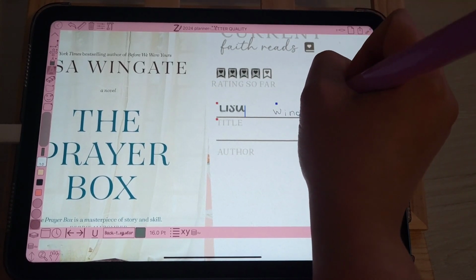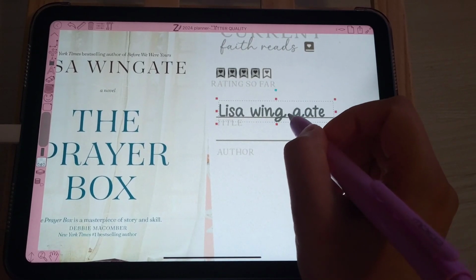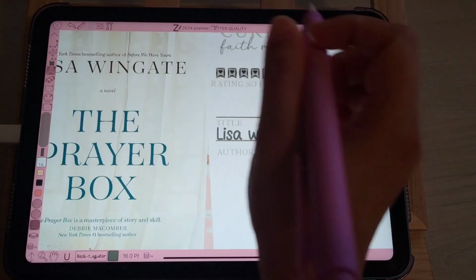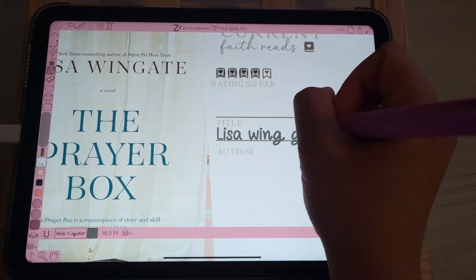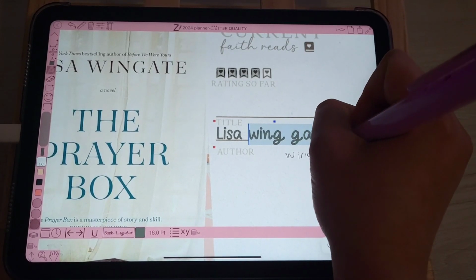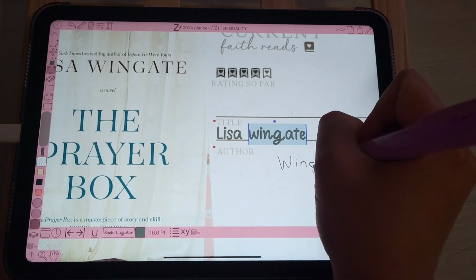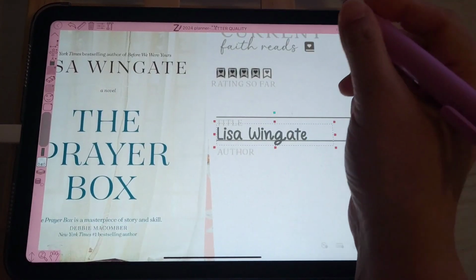I see that this clearly says title. I always make the boxes too skinny. So like, oh, look at how they did her name. How disrespectful. I know I spelled it right. Why are they making the W? Oh, because I'm making the W too small. There we go. And then the title, of course, is prayer box.